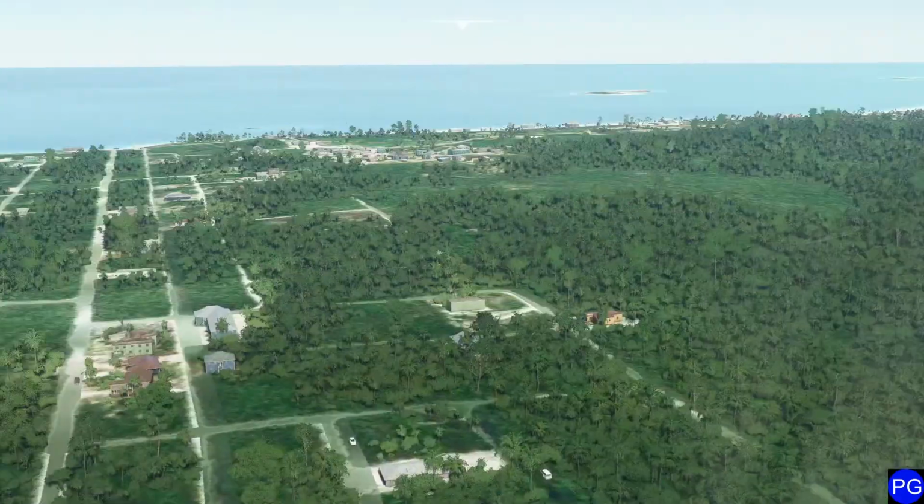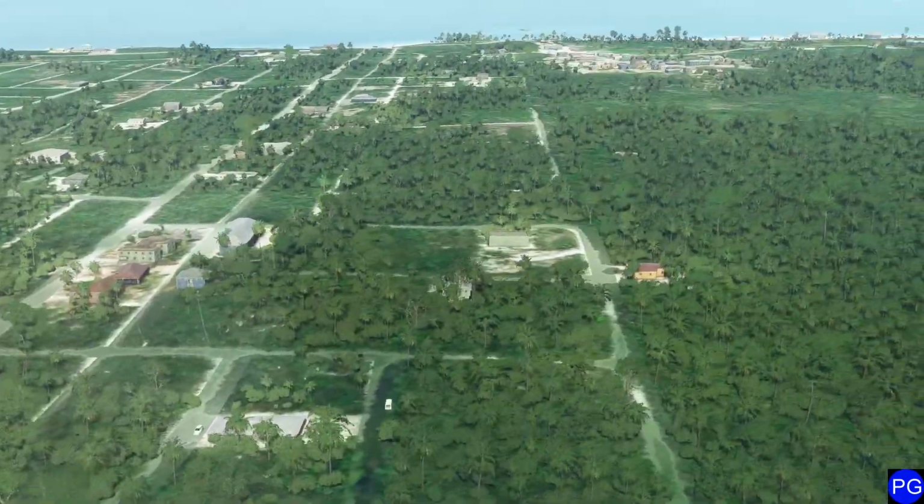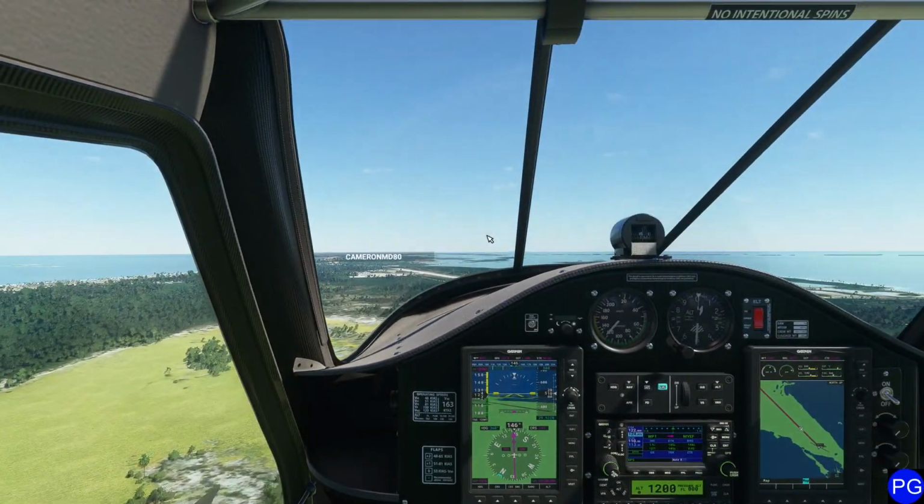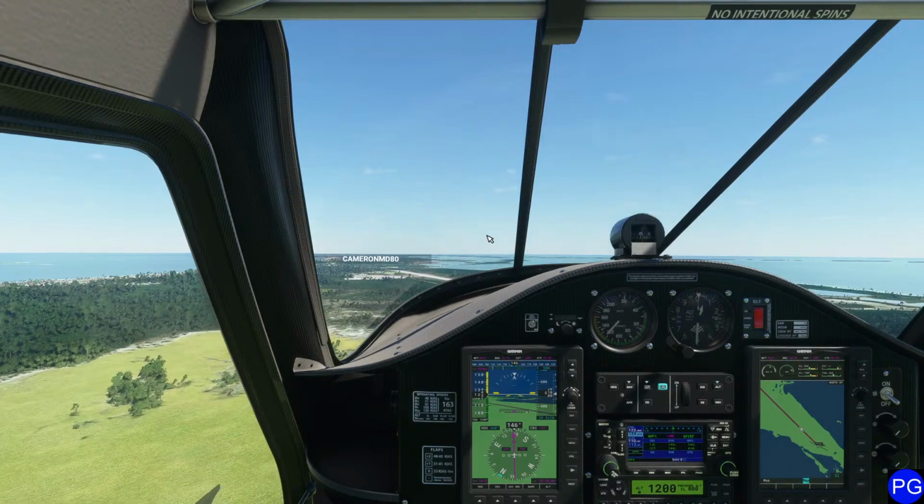All right. I feel like we're missing some houses here. One of these days we got to fly in Russia too. I just got to find the best spot. It's a pretty big country.